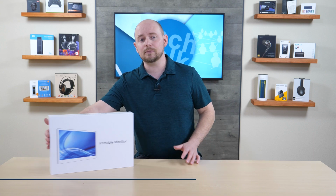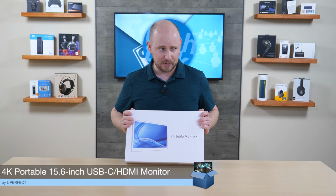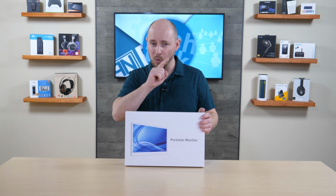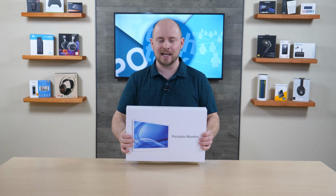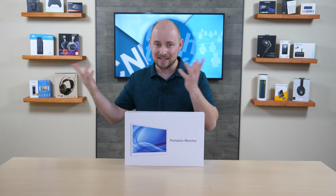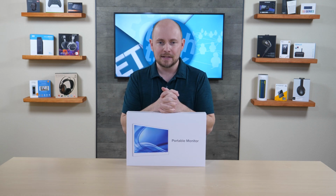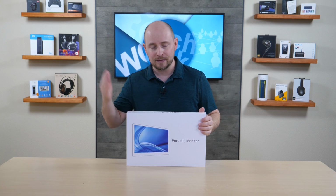And this is their 15.6-inch 4K UHD 100% sRGB portable monitor. USB-C or HDMI, just like any of their other monitors, but it's a portable screen. So it's kind of like if you just took a laptop and ripped the screen off. I mean, wouldn't advise doing that, but if you did do that, the thinness and everything that comes with it, that's pretty much what this is. So similar to a tablet, but you just plug it into your laptop, plug it in your computer, and it gives you an additional screen.